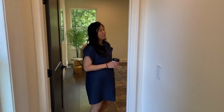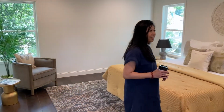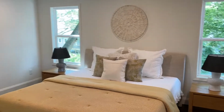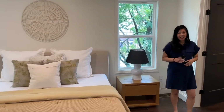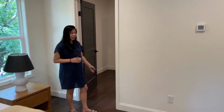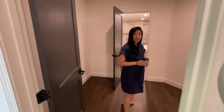And I'll take you to the master first. You're gonna come through this hallway. This is the master bedroom, which is nice and spacious, tall ceilings, and lots of windows as well. And then you're gonna come through onto the master primary closet, which we leave for the buyer to do as a built-in later on if they like.